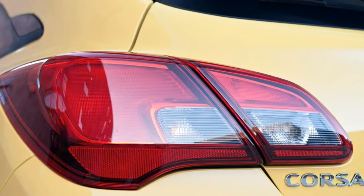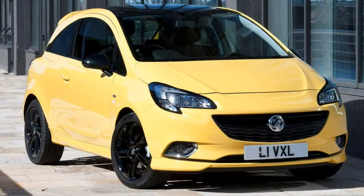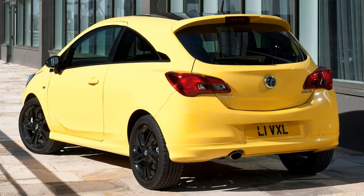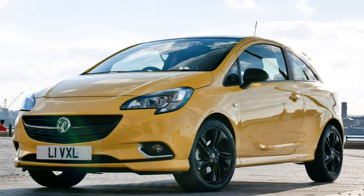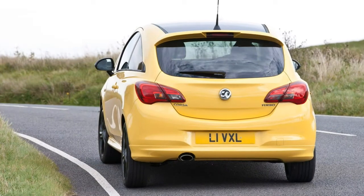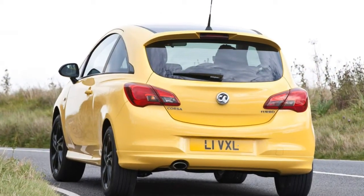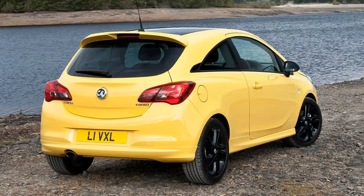Boot space itself though is reasonable, at 285 litres with the seats up and 1050 litres with the back ones tumbled over. This compares well to the Ford Fiesta, 290 litres seats up, 974 litres folded, and Volkswagen Polo, 280 litres and 952 litres, but is trumped by the Renault Clio, 300 litres and 1146 litres.